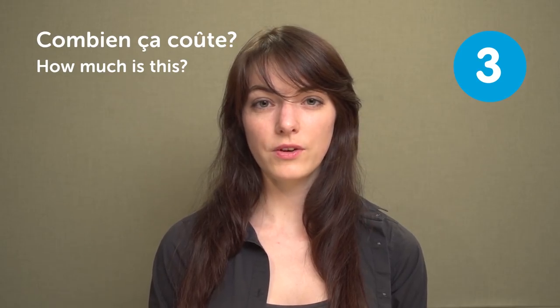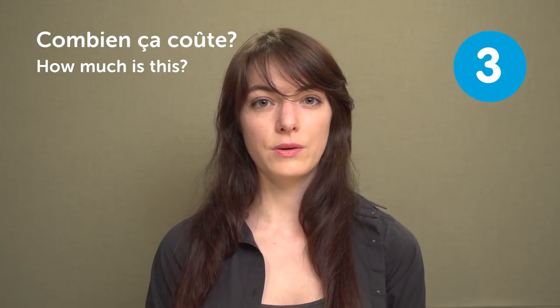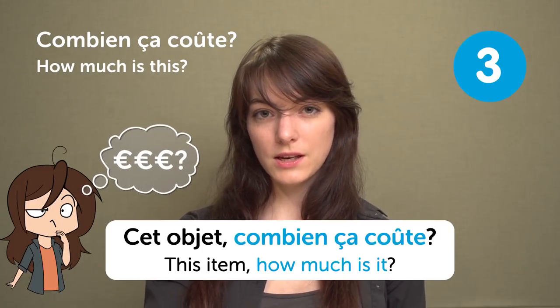Combien ça coûte? How much is this? Sometimes you won't find the prices on the items you are looking for, especially if you're going to a flea market in France. So just go, this item, how much is it? Cet objet, combien ça coûte?